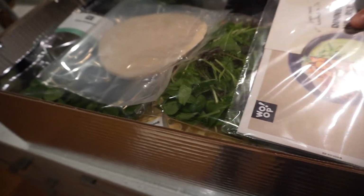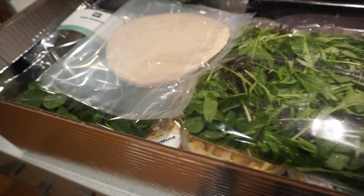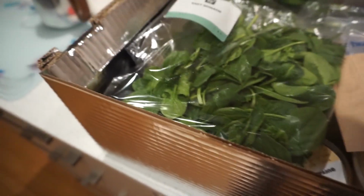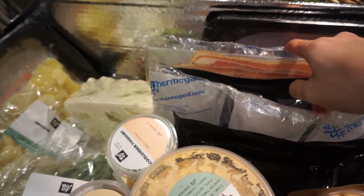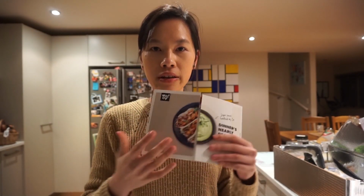This is what's inside. I picked the 4 meals for 2 this week. These are all the ingredients. Seasoning, salads, and fish. I'm going to show you what's in the bag.